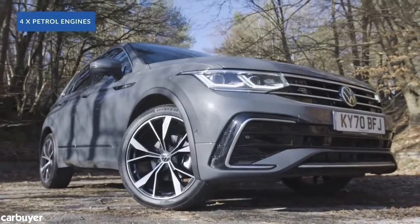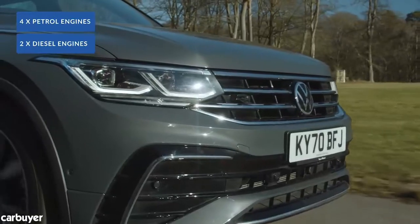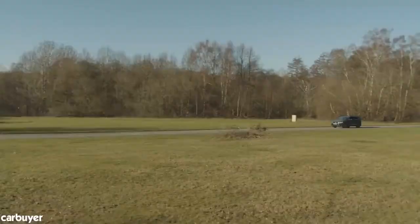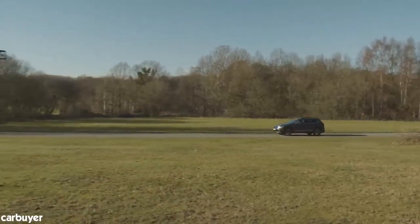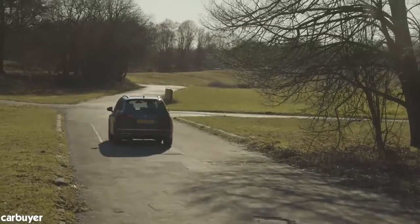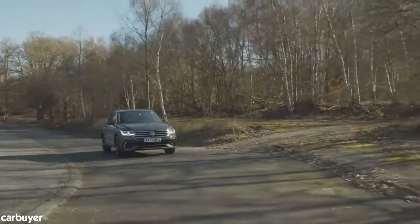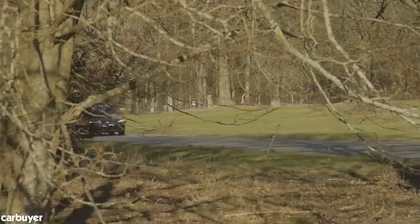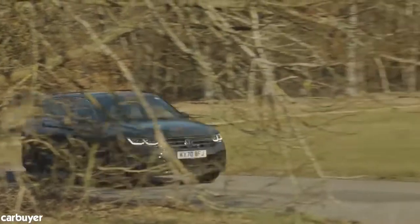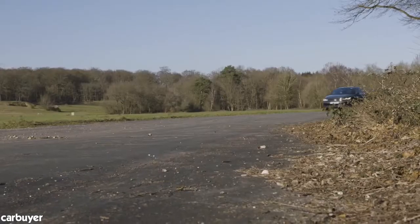The core engine range consists of 4 petrol and 2 diesel options. The 148 brake horsepower diesel is the most economical of the 6 choices. Going for the more powerful engines, an automatic gearbox and 4-wheel drive all have a negative effect on economy. Once you reach the top of the range engines, you'll have to put up with a fuel economy in the low 30s. As you can tell, there's not much to tempt company car drivers in the current lineup. If you really want a Tiguan as a company car, you're best to wait for the plug-in hybrid model.